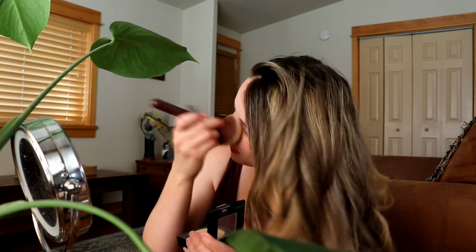That would be nice. Next thing that I do is I take my powder brush and I rummage through my makeup bag to find my powder, and this powder is by Maybelline. It's in the shade Classic Ivory because I'm really white, and apply it to kind of just set in all of that liquid that I put onto my face.